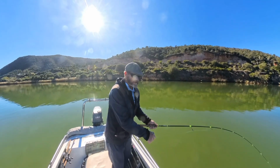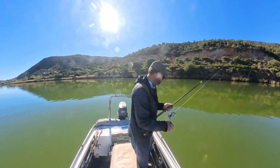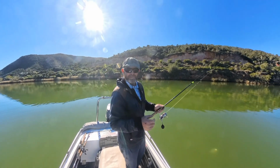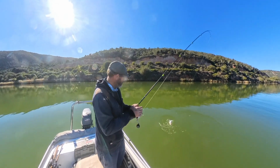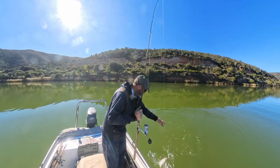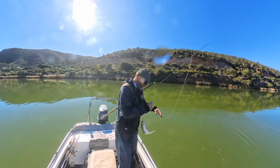Busy working a bucktail again. I switched over to a couple of lures. Tried a bigger bucktail with a bigger profile. That didn't bring the bites on, so I went back to the small orange and white bucktail, the one you saw me rocking earlier. A couple of casts in, another nice little Garrick.